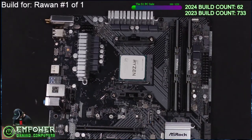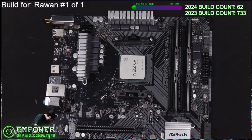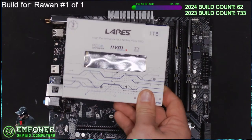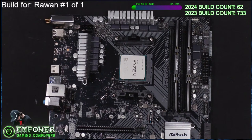There we go, we've dropped that into slots A2 and B2. Next up, we have a 1 terabyte M.2 NVMe Gen 3 SSD. And I believe this one has a maximum of 3000 megabits per second on the read and like 2400 on the write. So it's a pretty snappy drive for a Gen 3 drive back then.